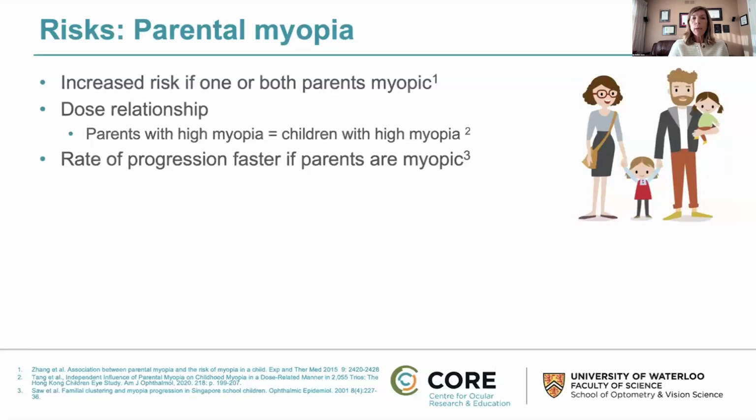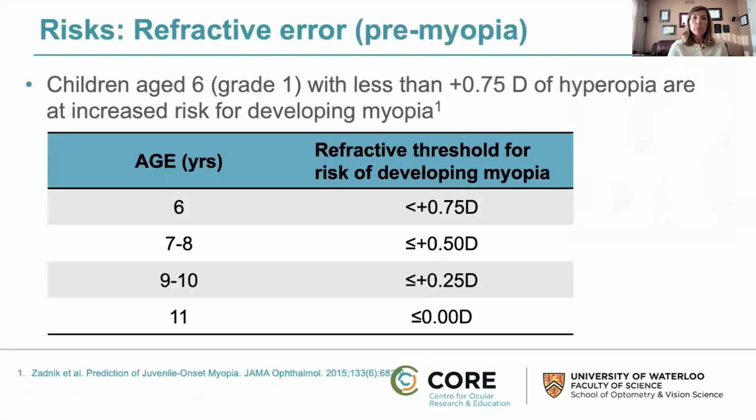Parental myopia is a big one. We know that the gene pool from which the child came has a big influence on them in all sorts of ways. But certainly if you have a parent who is myopic, or two parents who are myopic, that child is more at risk. To your patient in the chair, we need to think about their risk factors. And patients with high myopia, their children are more likely to also be high myopes if we don't intervene.